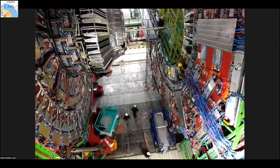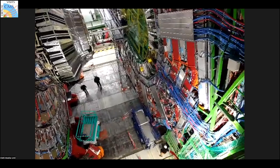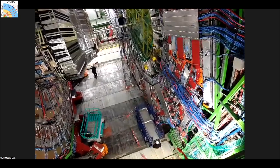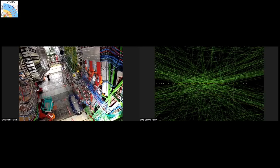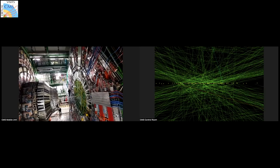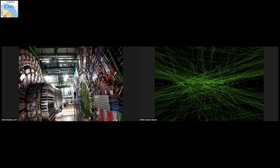So that is 40 megahertz, or every 25 nanoseconds, a bunch of protons passes another bunch of protons. And a single bunch passing another bunch is what that picture now shows. And you can have up to about 100 individual collisions in one pass. So you get that much going on 40 million times a second.